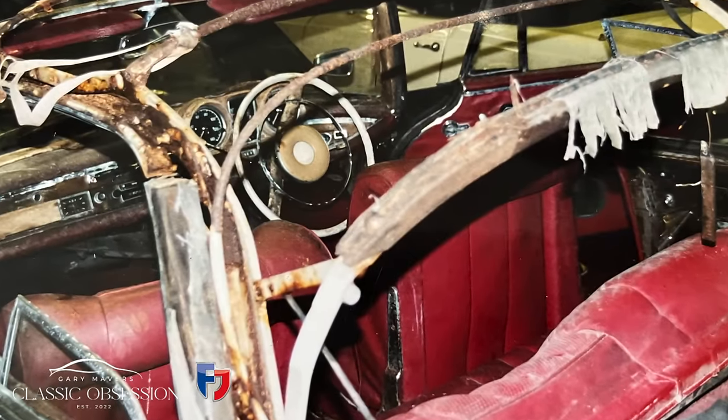The rear brakes were drums. They were stripped and repainted. New shoes were made, refitted, readjusted. And when everything was reassembled, that was the braking system complete.